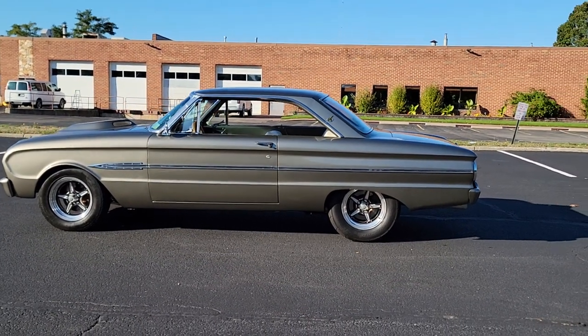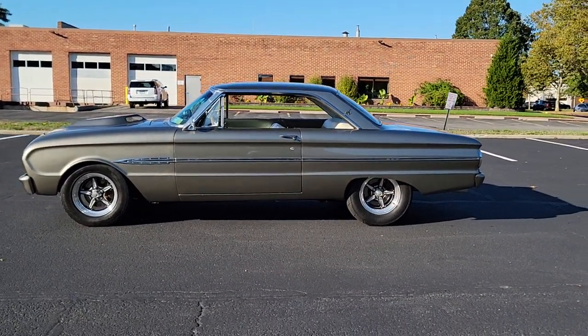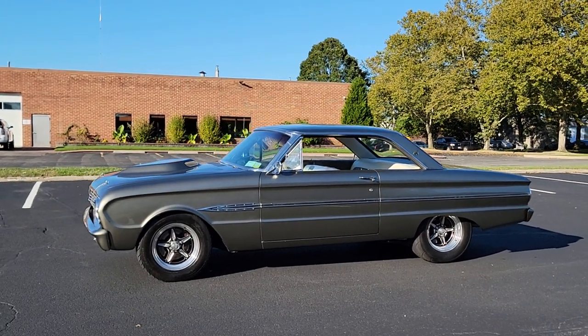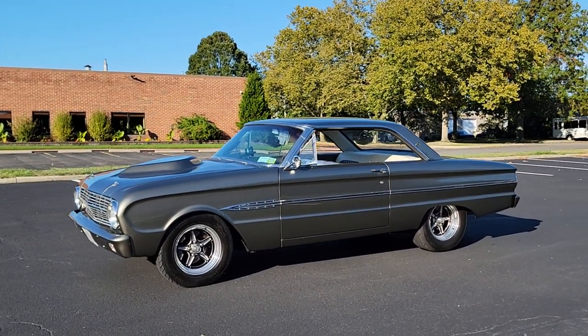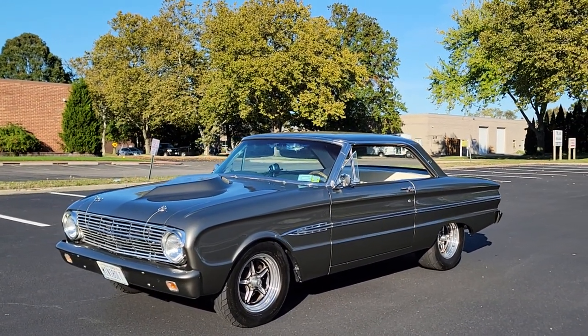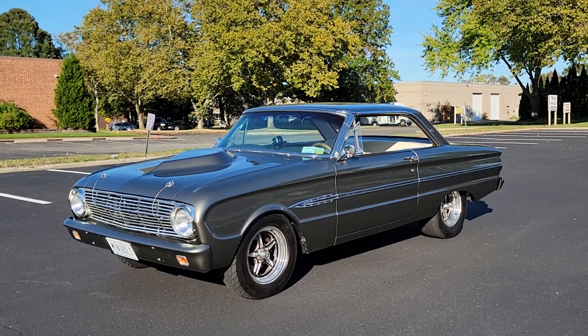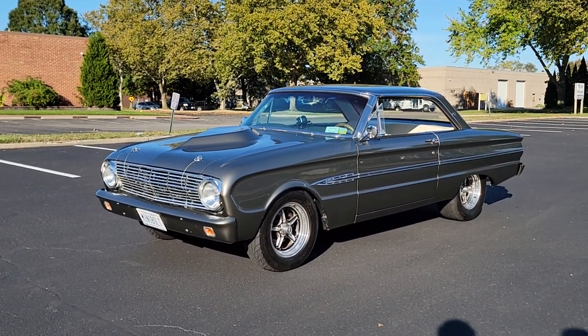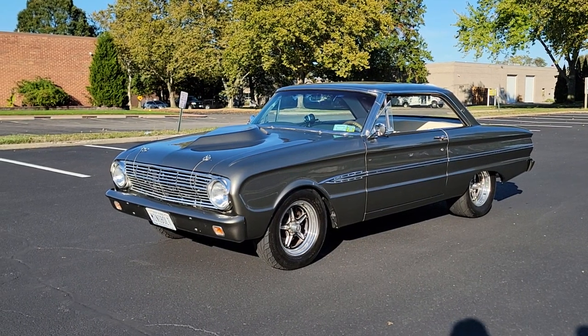It has obviously Specialties rims, brand new tires, drag radials in the back, skinnies in the front, and the car has a four-wheel disc brake conversion kit in it. It's got four-wheel disc brakes all around. I'm sorry, they're manual, they're not power. It stops good though. It does stop good. And the car's 2,800 pounds and over 500 horsepower with the 5-speed and the 410s.